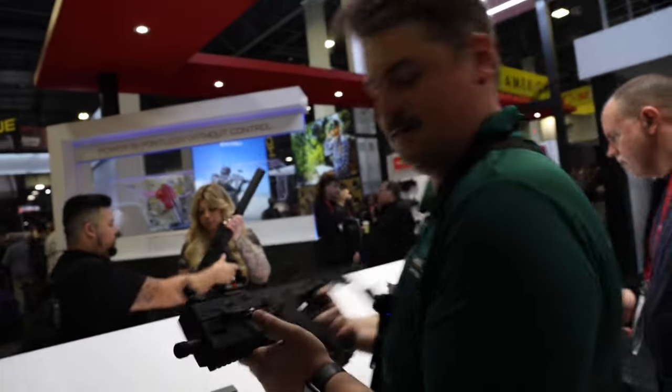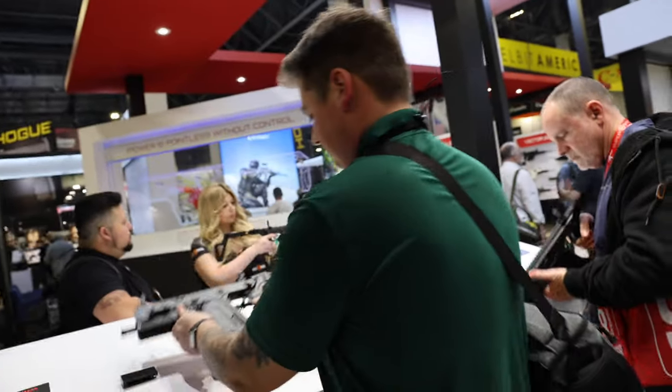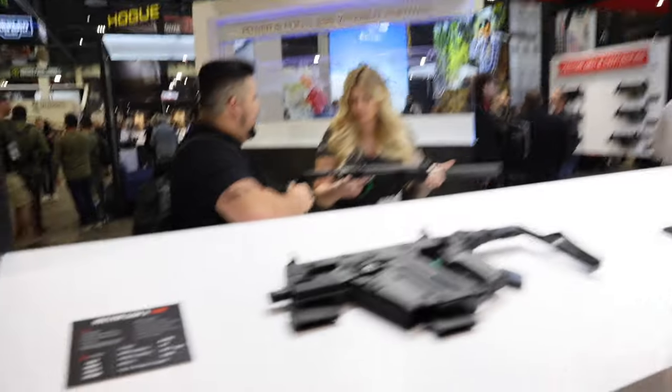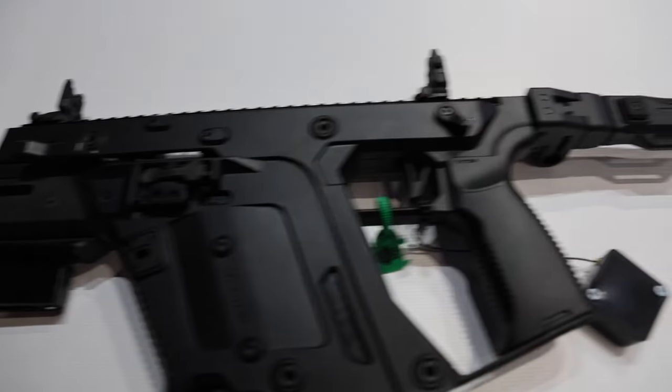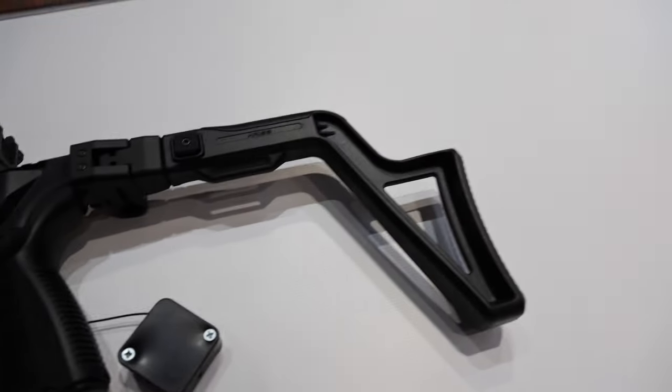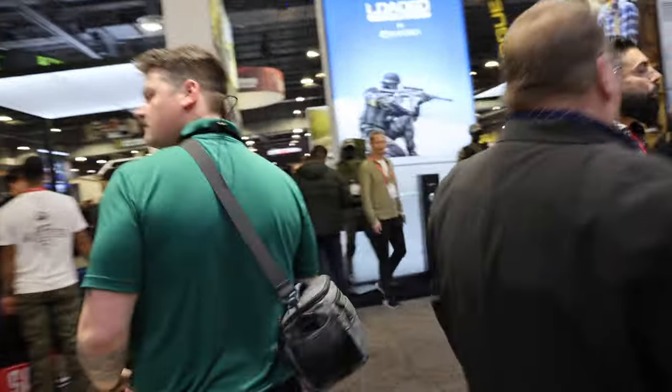Oh yeah. Badass. Let's go check out these ones over here. In case you were wondering, this is a pretty good idea of how the gun functions.